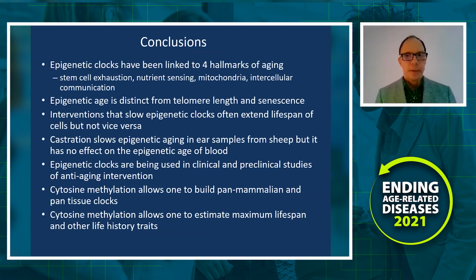So in conclusion, epigenetic clocks have been linked to 4 hallmarks of aging, but also they seem to be disconnected from several others. In particular, epigenetic age seems to be distinct from telomere length, attrition, and cellular senescence. I also showed you some evidence that interventions that slow epigenetic clocks often extend the lifespan of cells in culture, but not vice versa. I showed you that castration slows epigenetic aging in ear samples of sheep, but has no effect on the epigenetic age of blood.